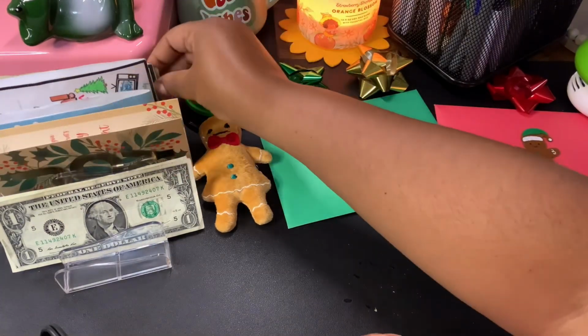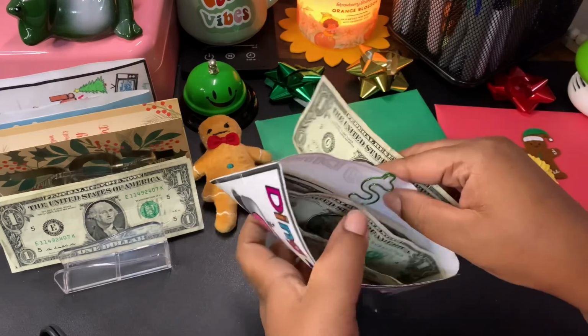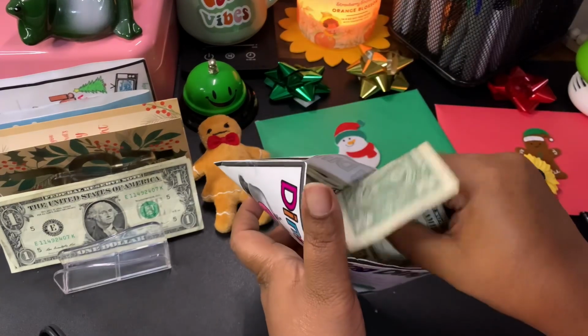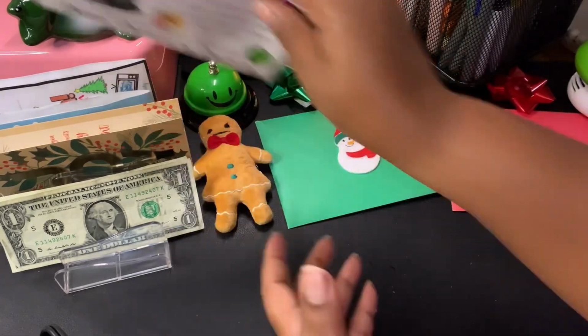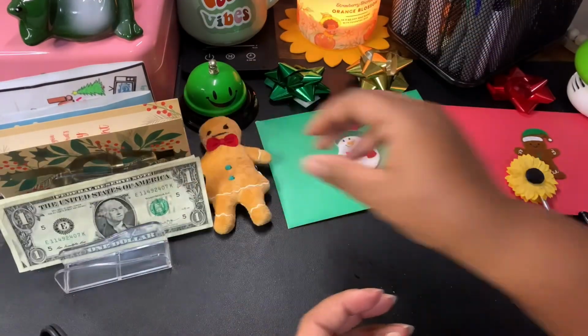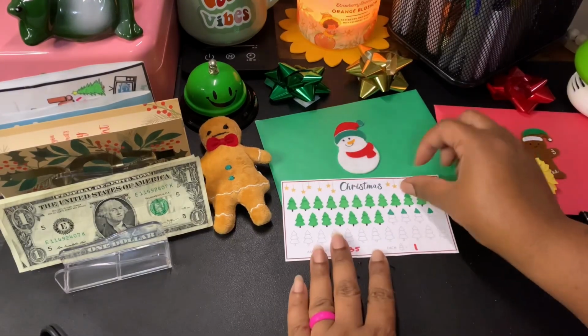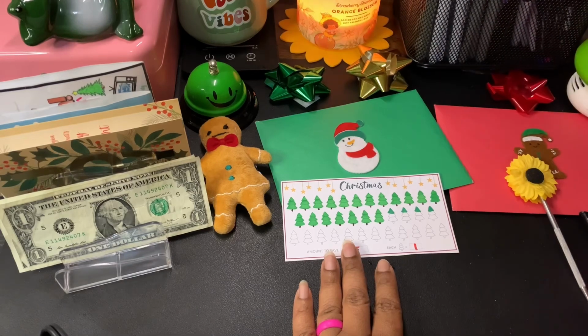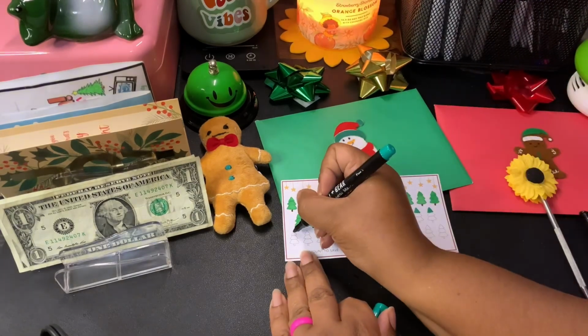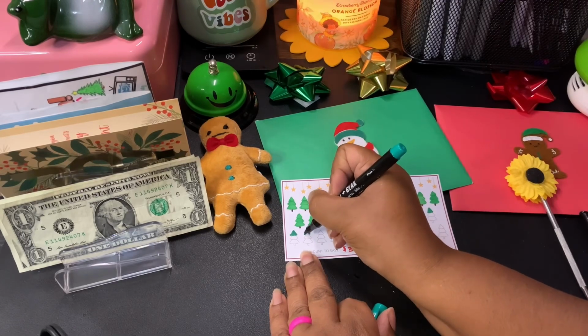Let's move that back there. Let's add another dollar. Ooh, that's my last dollar. But I think that may be the last one that I'll complete. Okay, so let's see. I have $2 left, and I'm just going to put that $2 towards this challenge here. So I'll color in 2 more Christmas trees at $1 each.